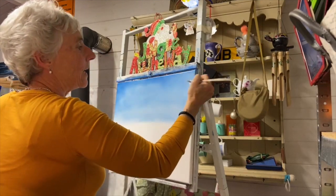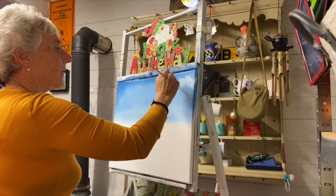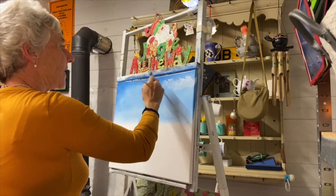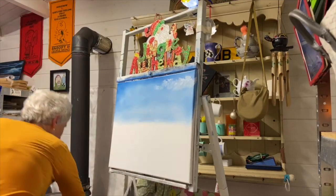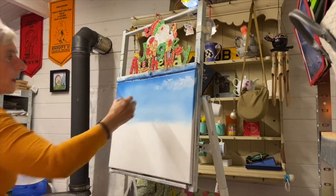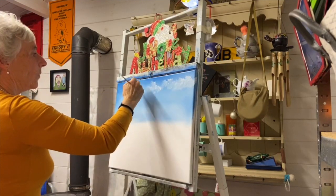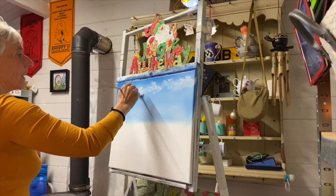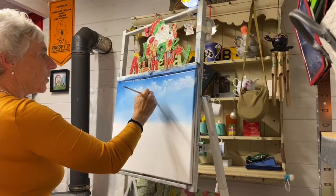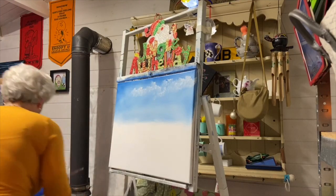Okay, now I did have some really big clouds in this one. I had quite a dramatic sky, so I'm going to do it again. Now, don't let your brush come to a halt. There we go. Keep it moving. Keep it topped up with white paint. Because if you let your brush just stop in one place, you just end up with a cotton wool pad.